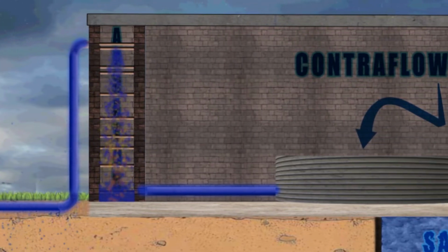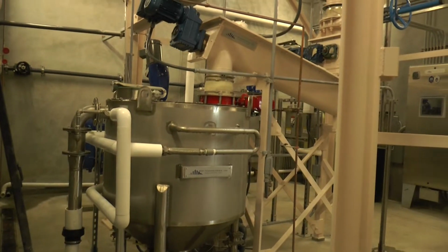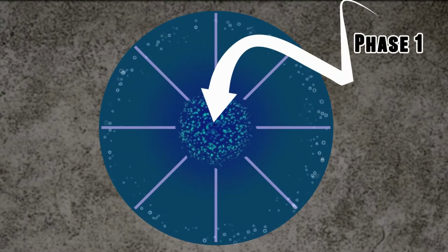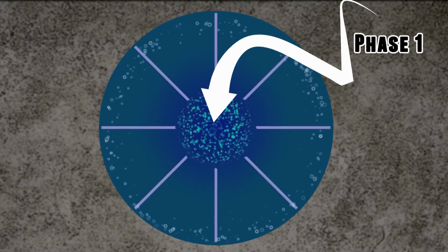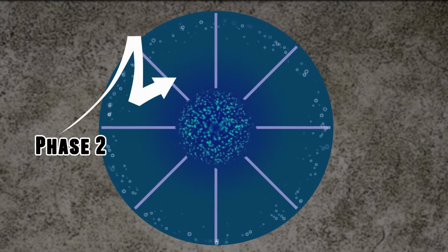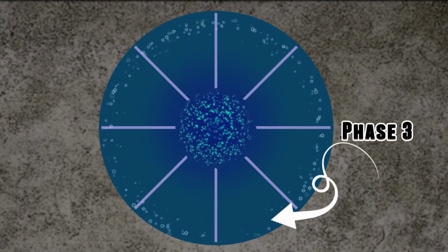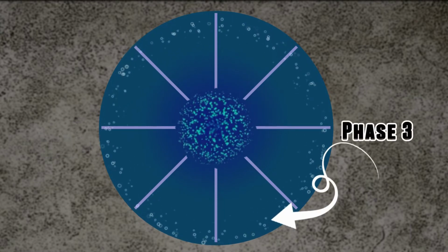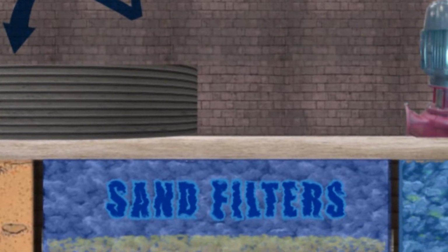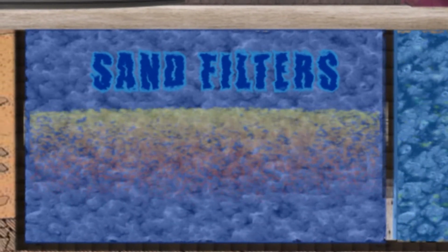From there, it enters the counterflow area where lime for softening and coagulants for particulate removal are added to finish reducing the water hardness. The first stage is rapid mixing of lime and coagulants with the raw water. The next stage is a settling phase where the minerals in combination with the lime and coagulants are settled out. The third phase is where carbon dioxide is added to reduce the water's pH level to a level consistent with human tolerances.